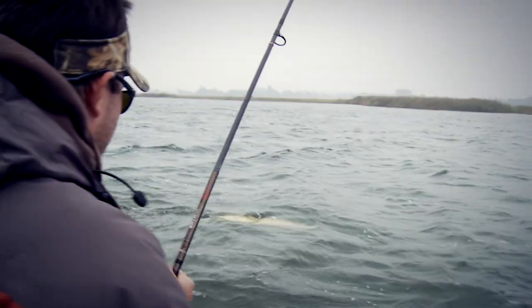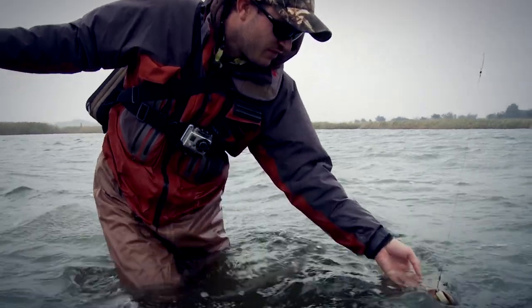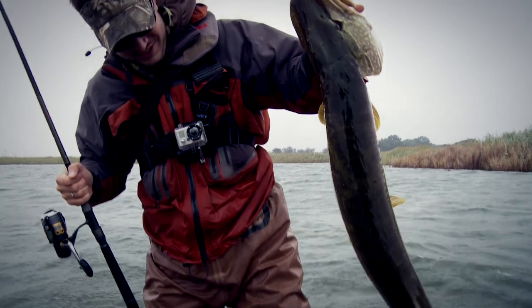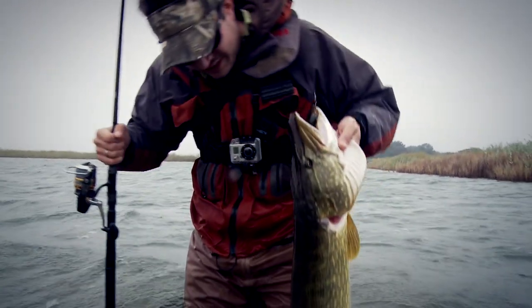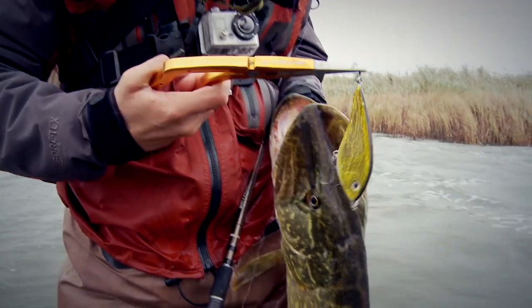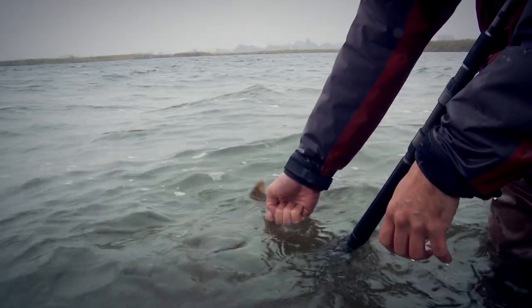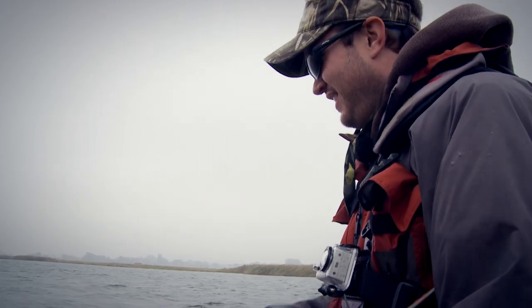He's ready to come in. There we go. Beautiful fish. He's off.